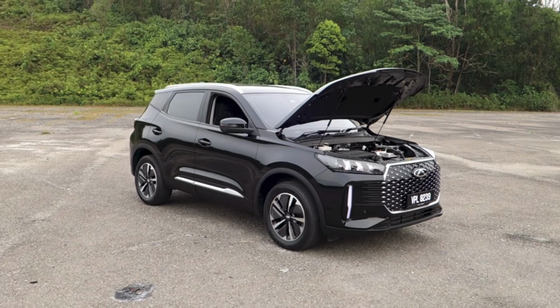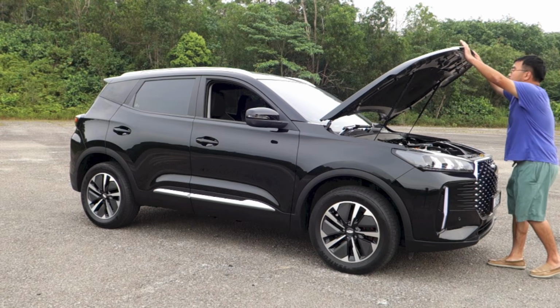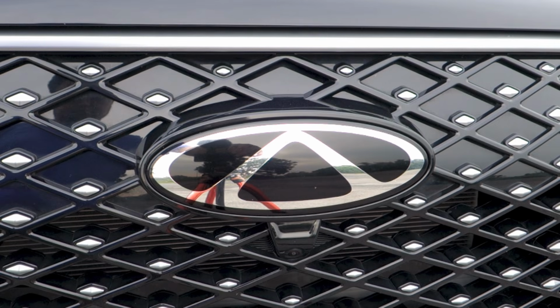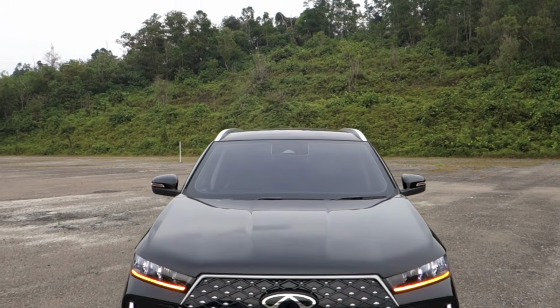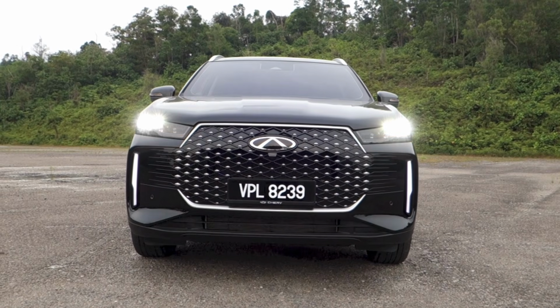In Malaysia, the Tiggo 5X is sold as a Tiggo Cross, and only the third facelift model is available. The Tiggo Cross went on sale in July 2025 as a locally assembled model. 2 variants are offered, 1.5 Turbo DCT and 1.5 Hybrid CSH eCVT.